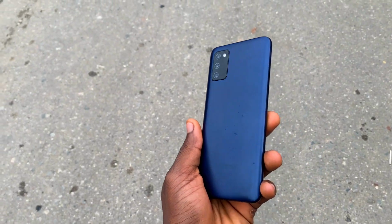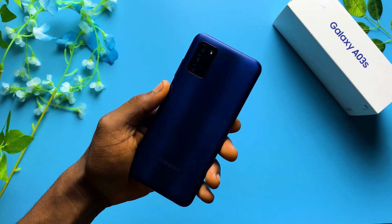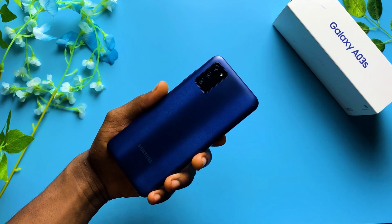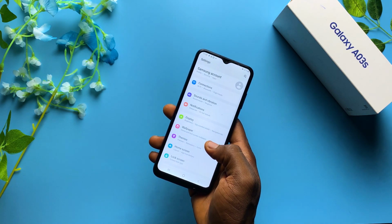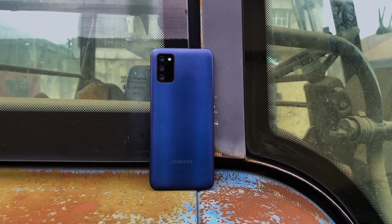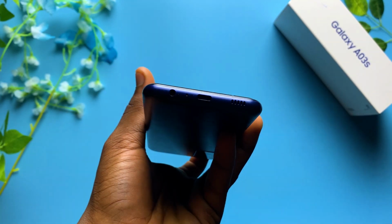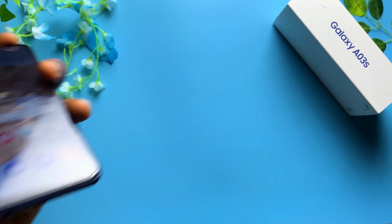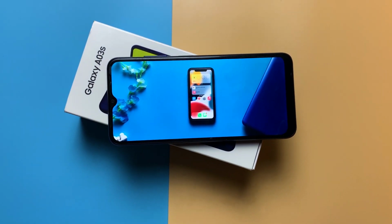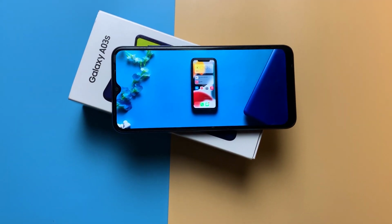Design-wise, there's nothing much to say. Plastic back, not removable, but you should still get a case to protect it, considering Samsung doesn't include a case in the box, as well as a glass screen protector. Same camera layout as the A02s, same design really, but a different pattern finish, and we have all the ports at the bottom, the headphone jack, the Type-C port, and speakers, which are actually loud. And there are some noteworthy additions, but I'll be telling you about 3 features I think are just great.